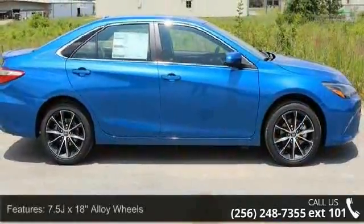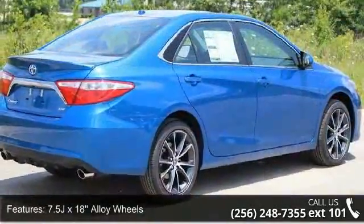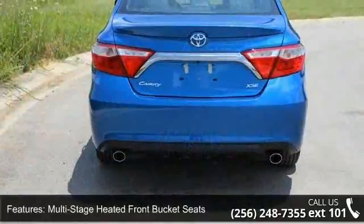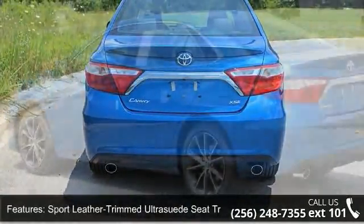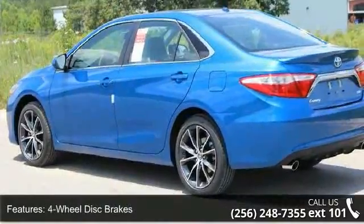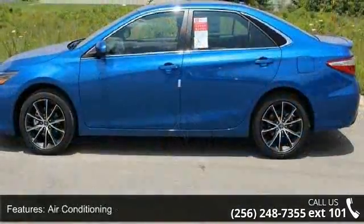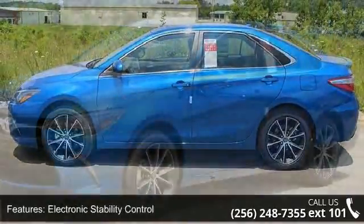Some of the top features included with this vehicle are 7.5 JX18 alloy wheels, multi-stage heated front bucket seats, sport leather trim, ultra-soft seat trim, four-wheel disc brakes, air conditioning, electronic stability control, front bucket seats, front center armrest, navigation system and spoiler. If you are looking for a new car, this might be the one.